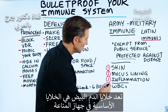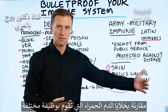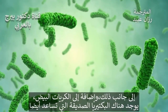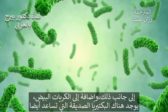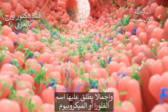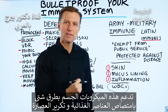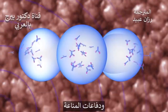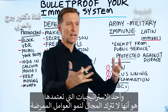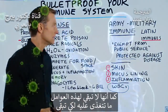The main cells in your immune system are the white blood cells, compared to the red blood cells that have a different function. In addition to white blood cells, you have friendly bacteria that help you as well. The name of the friendly bacteria collectively is called the microbiome or flora. Those microbes help you in many ways, from absorption of nutrients to recycling of bile to immune defenses. Just one of the things they do as a strategy is they'll make it so there's just not enough space for a pathogen to live, and not enough food for that pathogen to live.